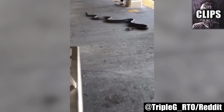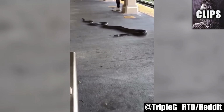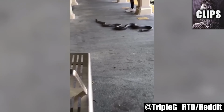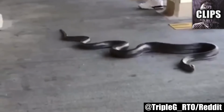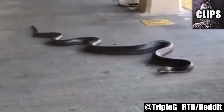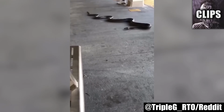Oh, it's real alright. This feet-long snake, which has been identified as a non-venomous black eastern rat snake, was spotted on a subway platform in New York City on August 10th, 2020. The species can grow up to 7 feet and is native to the East Coast region, from Connecticut down to South Carolina and west to Kansas. It feeds on rodents, which may be why it's lurking in a New York subway station.